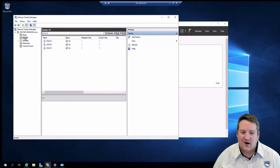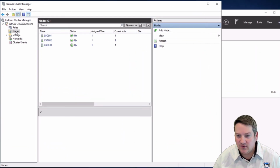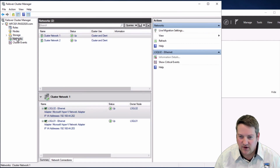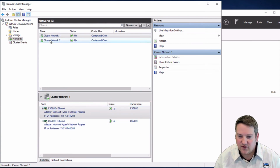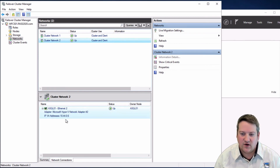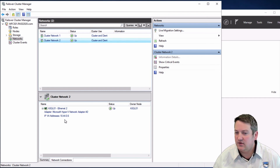All right, we can see here in our Windows failover cluster we have all three nodes, virtual servers, two in our local data center and our Azure VM from our VNet. And under networks here, we're going to see two networks. We have our one network with the 192.168.44 subnet for our two local servers. And then we also have our second network, which is the 10.44.0 subnet over in our Azure VNet as well.